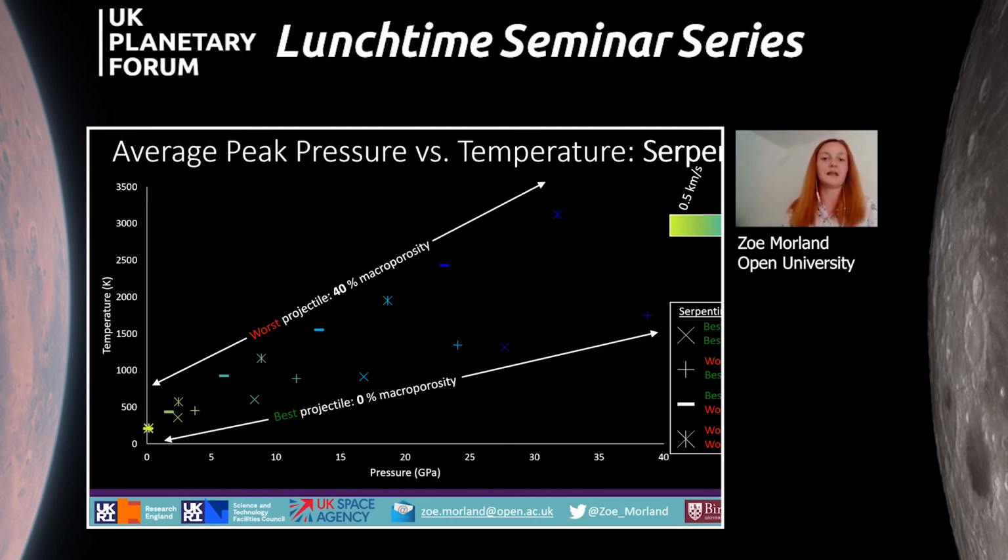The likely explanation for this is the additional macroporosity present in the worst projectile parameter scenarios, which introduces the requirement for pore collapse during impact, which in turn slows down the shock waves, resulting in lower average shock pressures, and generates isolated spikes in temperature, where pore spaces are closing. This results in the higher average temperatures.